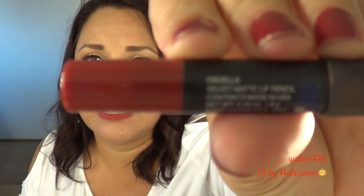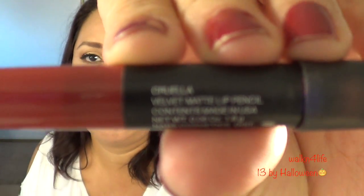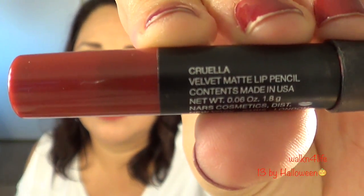This is the NARS Cruella. I don't know if you'll be able to see that. I have this on my lips right now. It might have bled out a little bit. I just had lunch, so I did my best to put it on, but when I wiped with a napkin and stuff, it did kind of smudge. So if it doesn't look all that well lined, that's why. Anyways, this one's going to go into Use Up 13 by Halloween, and I love it, and I think this would be such a wonderful lipstick to transition into fall and autumn.